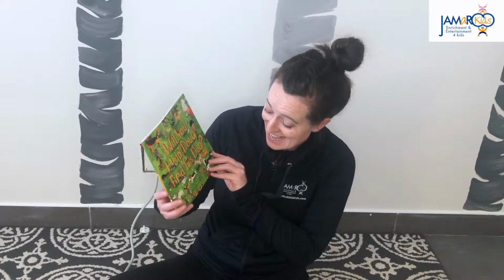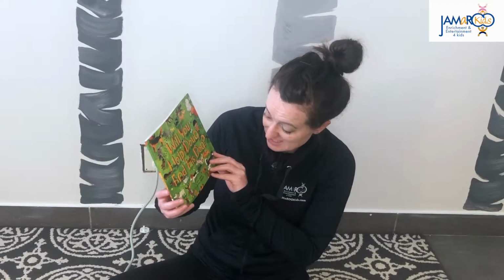This is called Will You Help Doug Find His Dog? By Jane Caston and Carmen Saldana.